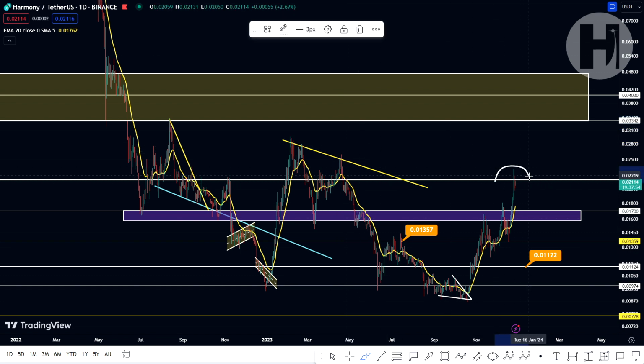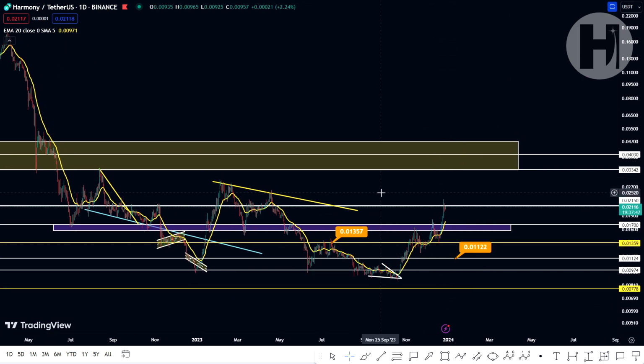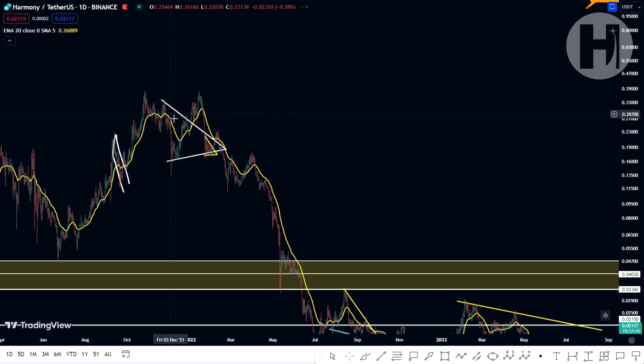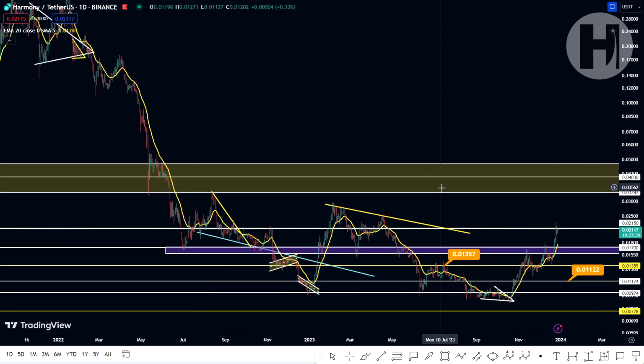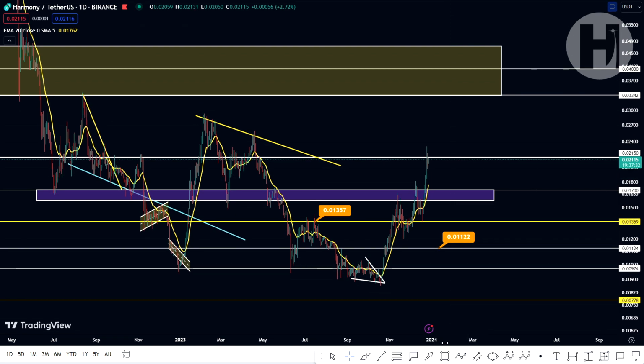And if we're going to end up printing a lower high, I'm not going to sit here and tell you that we're going to be breaking out real soon and things are going to be looking really bullish. Some of the other altcoins are already way past the August 2022 high. Some of them are even printing new all-time high prices. So when looking at Harmony One, I can't say the same thing for this particular token.